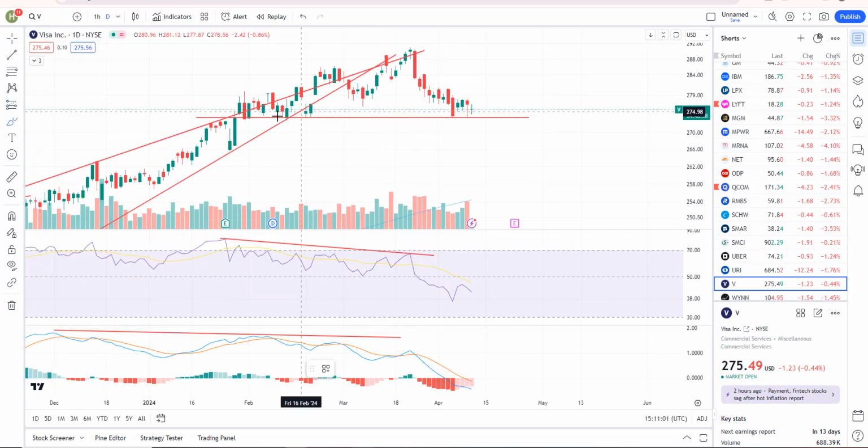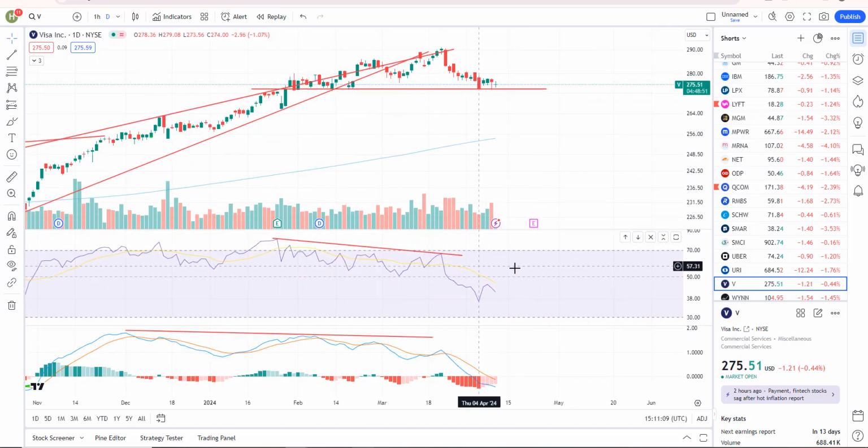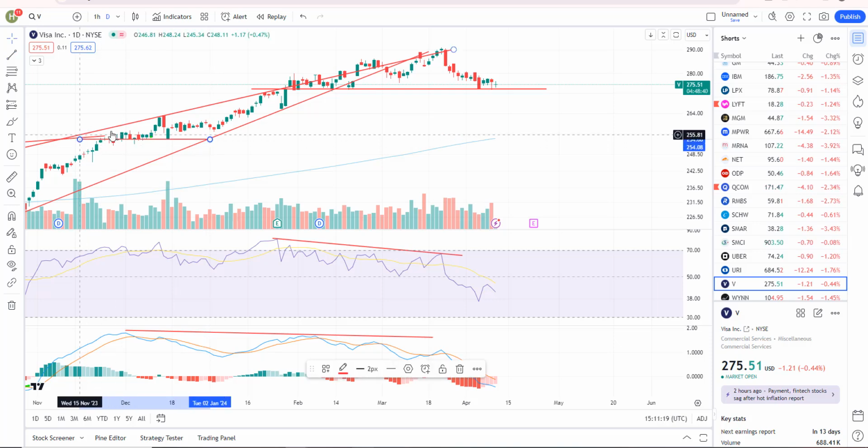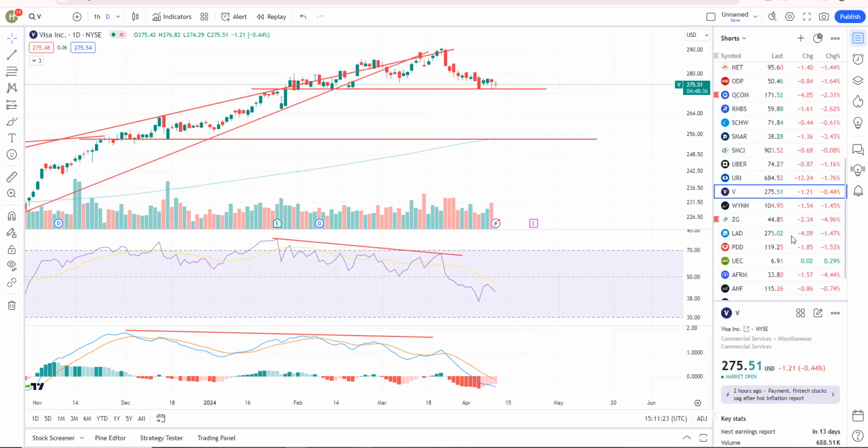Visa, again, sitting at support. There it is right there, horizontal support. This one's on a sell signal because it obviously was in an uptrend line. It broke, negative divergence. Just need to break that support. You break that support, should flush right down to the 200-day, which is about 254.42. And it does look like there's a little bit of support right in there. So that's where I think that one's heading.